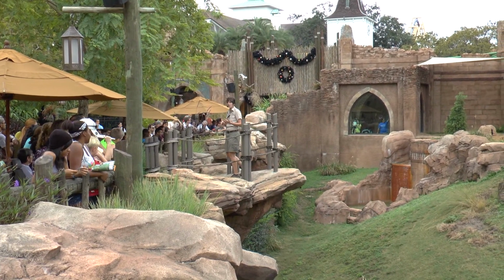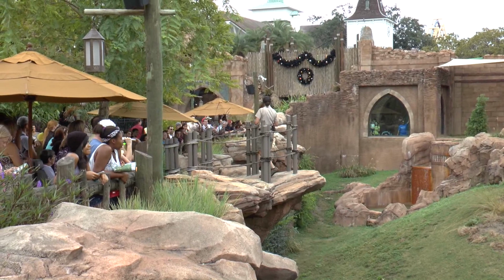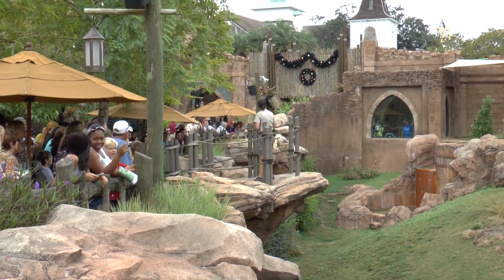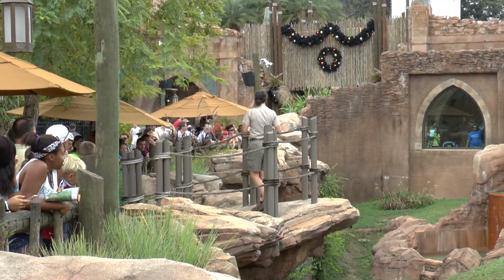Now they are sprinters, they are not endurance runners, they're not long distance runners. So they can maintain that speed for maybe about 30 seconds. And about 50% of the time in the wild they would actually catch their prey.